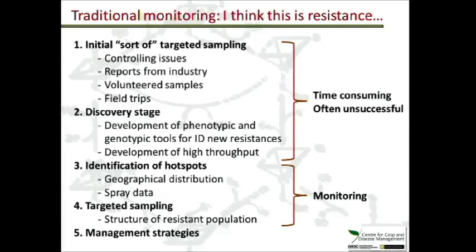So then we need to step into a different stage, a discovery stage. We need to find out what's the correlation between the phenotype you find in the field and the resistance, okay? Sometimes it's very difficult and unsuccessful. Not every time we find a genotype that correlates with the phenotype. When we finish with those stages, we enter in the monitoring per se. Monitoring doesn't start till then. Then you can go and target areas that are particularly interesting because they have a spray record history, and a track record of fungicide failure. So it's actually a really time-consuming process.